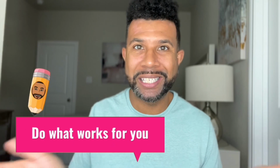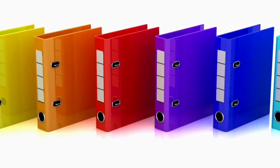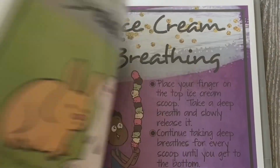The beautiful thing about organization as a counselor or educator in general is that you have to find a system that works for you. So I'm going to share a couple of different ideas and you just pick what works for you. Another idea to store your lesson plan materials is buying a binder. You can buy binders for all of your things and organize them. Like for example, you can have a binder for your anger management materials, for your mindfulness and meditation materials. The only thing with that is those get bulky. Those binders can take up a lot of space.